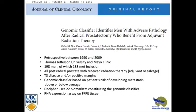This is a paper now with the same... my slide just got a little mixed up. So this is looking at Decipher. This is a retrospective study between 1990 and 2009, looking at 198 men, of whom 188 met inclusion criteria. All had radical prostatectomies and received radiation therapy.